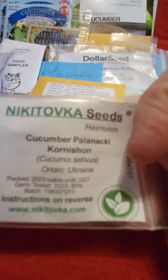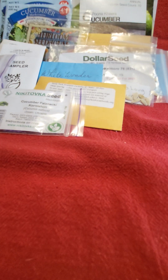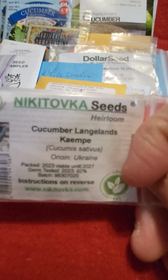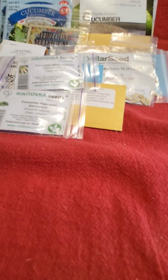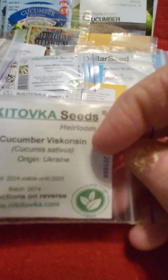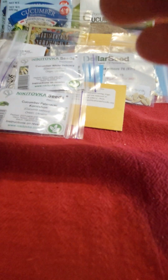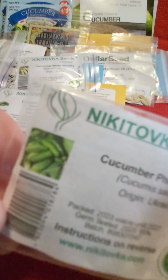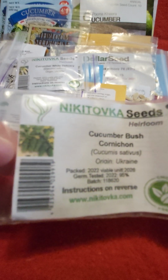Oh boy. Palinaki Cornichon. Anyways, another pickling type. I got a lot of pickling cucumbers. Another package of those. Hey, White Delicacy. Oh no, those are White Wonders. So I've got 2 different white ones here. That's cool. Boston Pickling. Wisconsin. I bought this one because that name cracked me up. Wisconsin. It's great. Phoenix 460. This is a bush cucumber, or actually, this is bush cornichon.